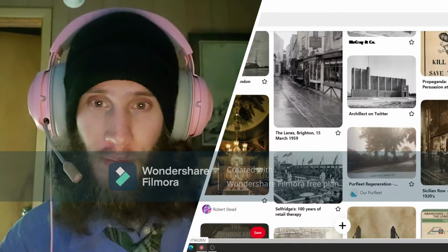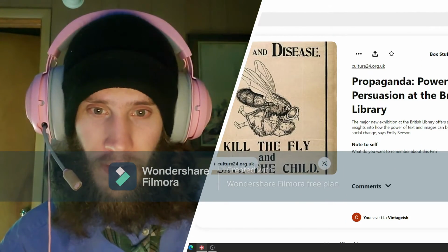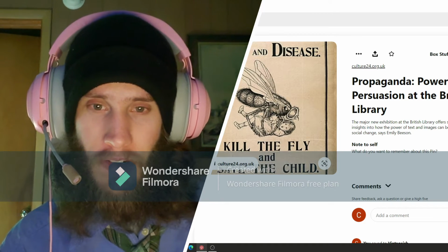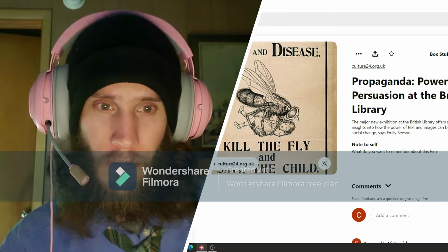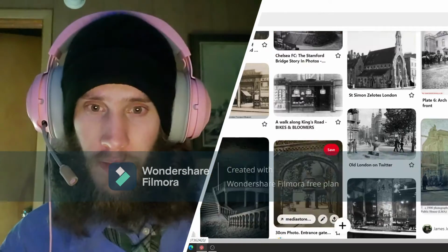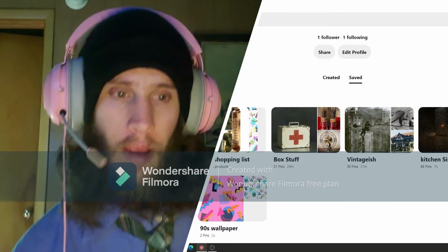So there's vintage-ish. There's flies and disease, kill the fly and save the child. Kind of imagine if this little poster here was for ghosts. That's kind of the theme I'm going for with those. Moving on.